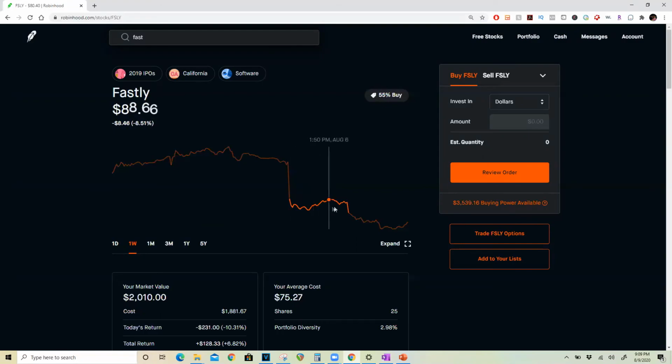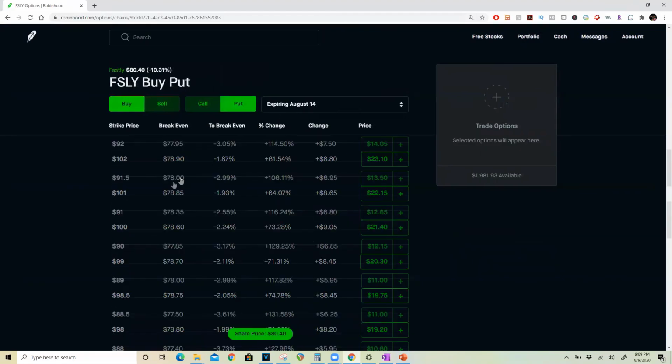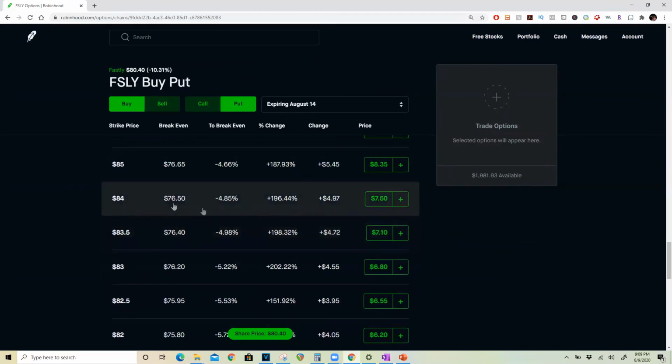But if I were just a little more patient and waited till August 14th, which is still a whole week, Fastly still kept going down and down and down. And right around here, if you look at the August 14th puts, the $84 put is worth $750. Now, instead of selling out at just $400, I could have sold it for $750. And in fact, I remember intraday, this was actually worth almost $900 at some point when Fastly came down as low as $76 or $77. Okay, so that's where, if I were a little more patient, instead of losing $200, I could have potentially made another $200 to $300 profit instead of losing money.